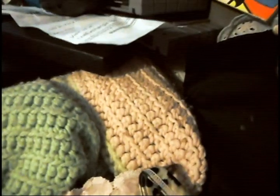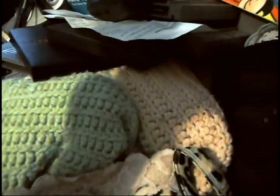It came with its power supply. It's not an official power supply. Somebody taped that on there, but this isn't an official power supply. It's just a power supply that'll work with it.